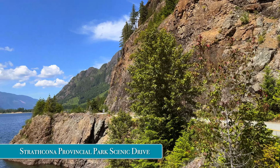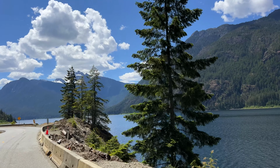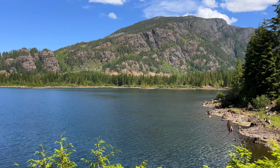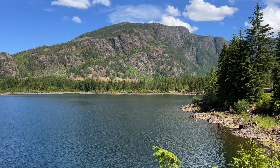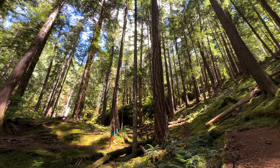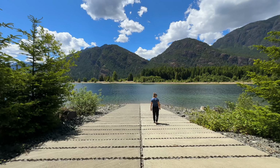Strathcona Provincial Park Scenic Drive. Strathcona is the oldest provincial park in British Columbia, established in 1911, and you will quickly see why they wanted to preserve this area, as simply driving through the park offers stunning views of the mountains, lakes, and forests. Plus, there's tons of opportunities for hiking, boating, kayaking, and fishing.